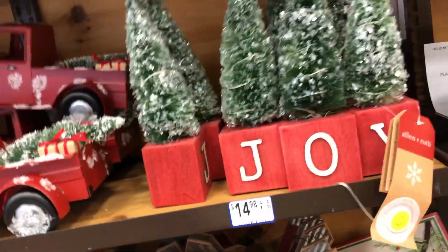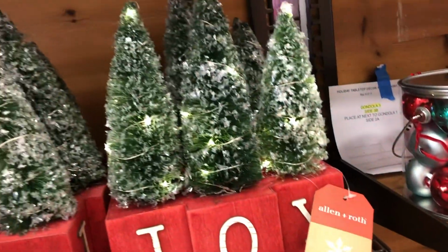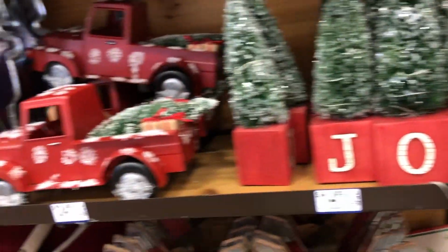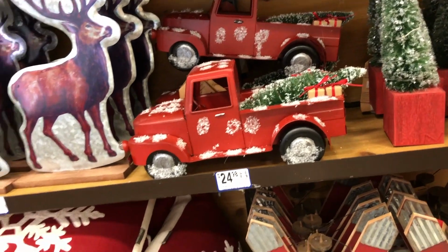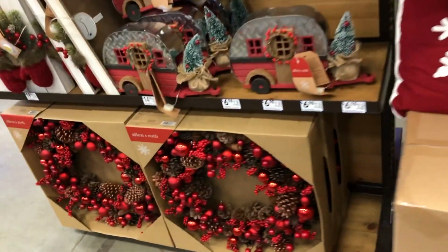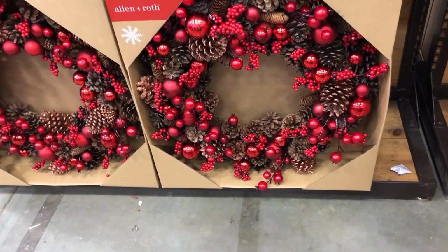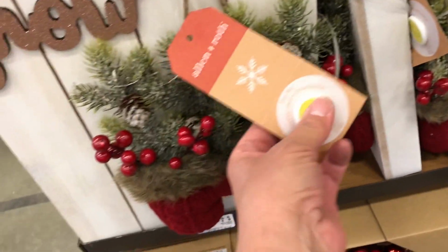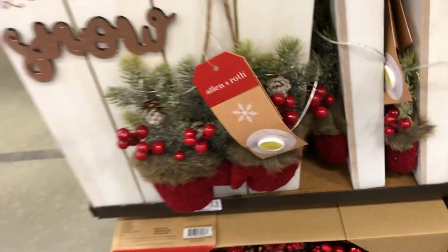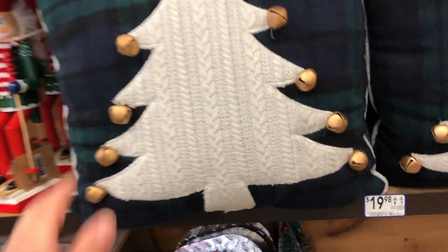Welcome. Joy. Little red truck. I like that because it has presents in the back. Pillow. Look how pretty that red is. I think you need red for Christmas. Very pretty. Snow. That's cute. Told you everything lights up, I think. I like this pillow. I really love this pillow.